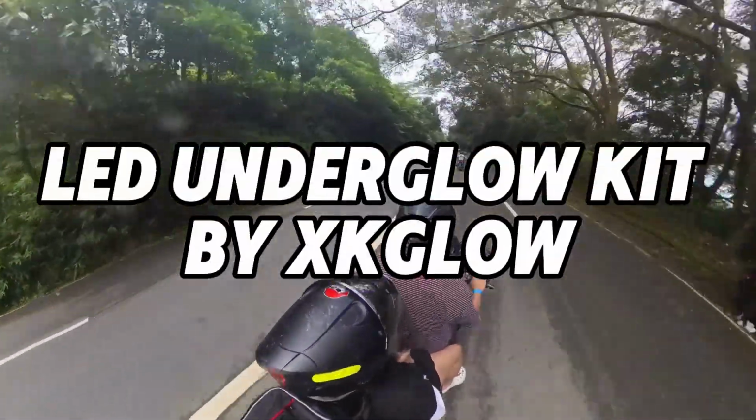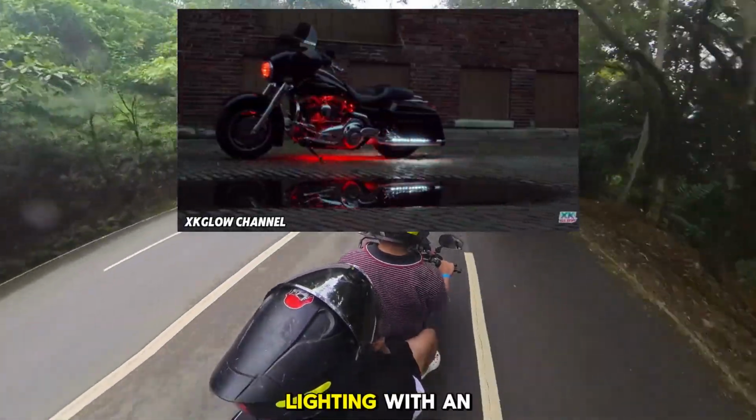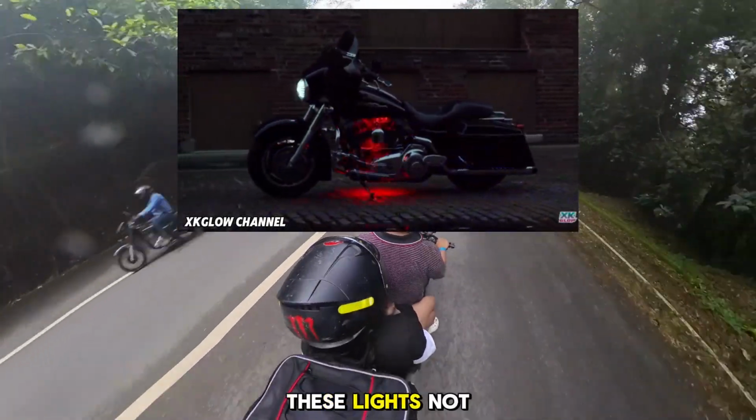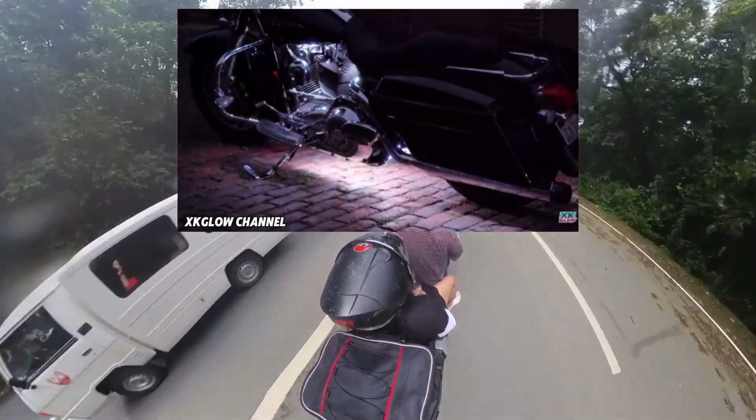LED Underglow Kit by XK Glow. Upgrade your scooter's lighting with an LED Underglow Kit from XK Glow. These lights not only look cool, but also improve visibility.